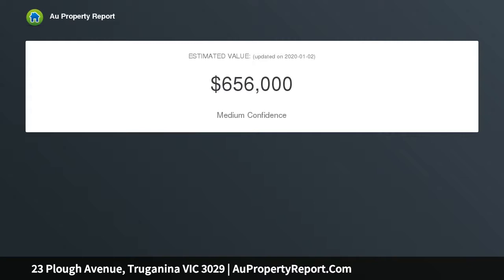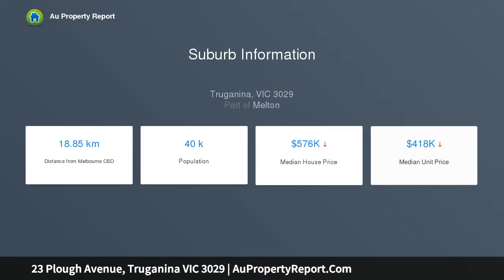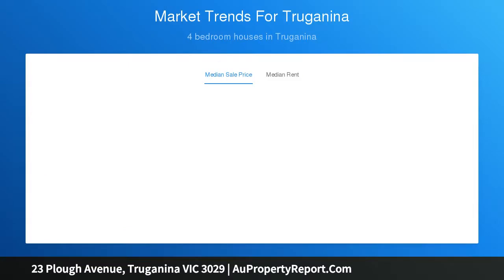bench top finish, glass splashback, excellent storage inclusive of a walk-in pantry, and with quality upgraded appliances throughout. This stunning family home also prides itself in its 17 kilowatt refrigerated Daikin central zone heating and cooling system, which will keep you warm through winter and cool through summer, paying next to nothing on electricity due to the 6.24 kW solar panels equipped in this amazing home.